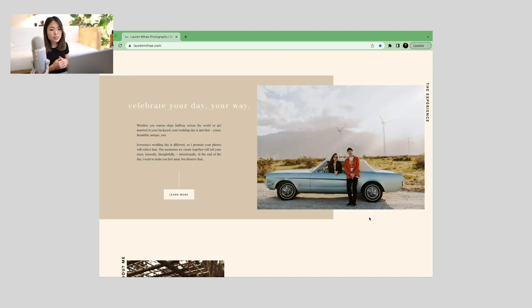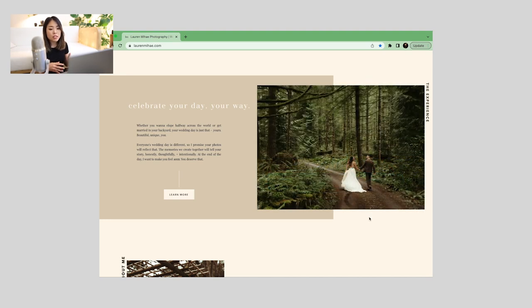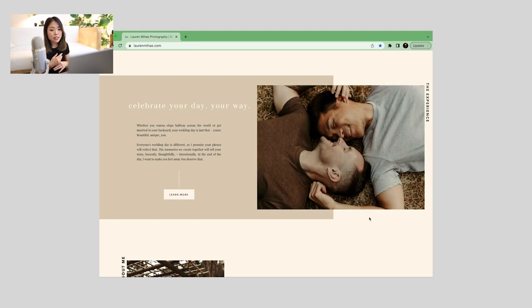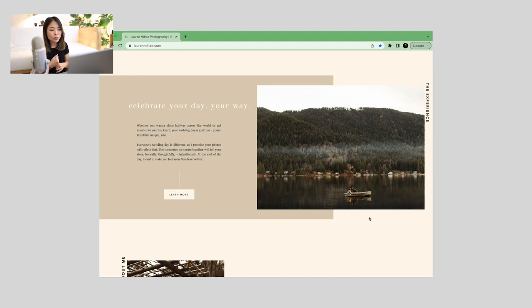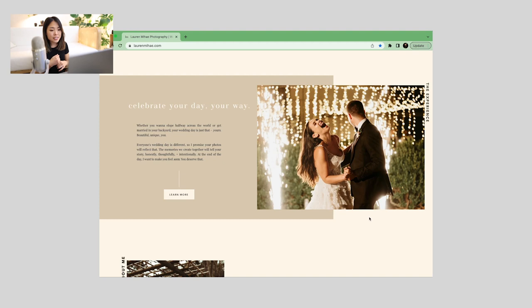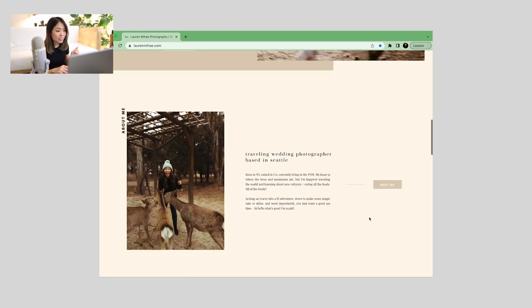Right here, you can see it's clear that I love shooting in different landscapes. I love adventuring with my couples and I love traveling with them. And by the way, if diversity is important to you, your homepage is the place to show it. This is scrolling down a little bit.